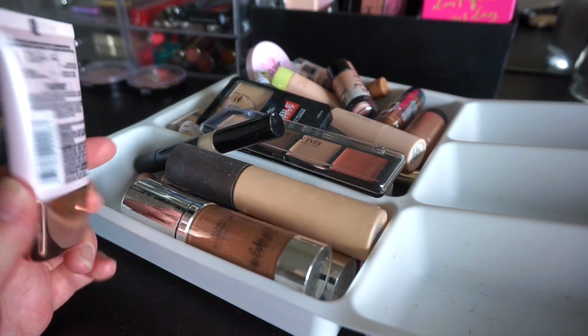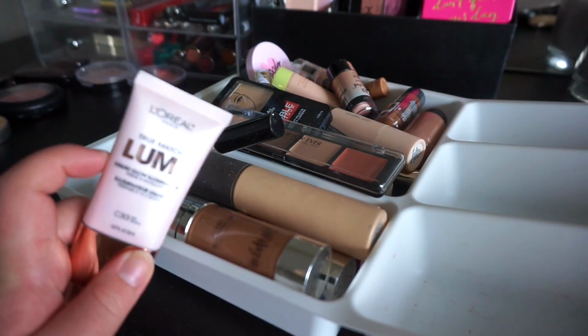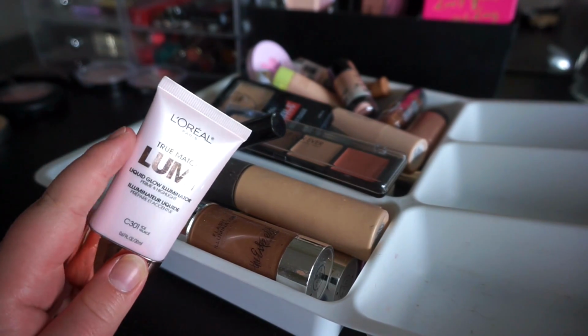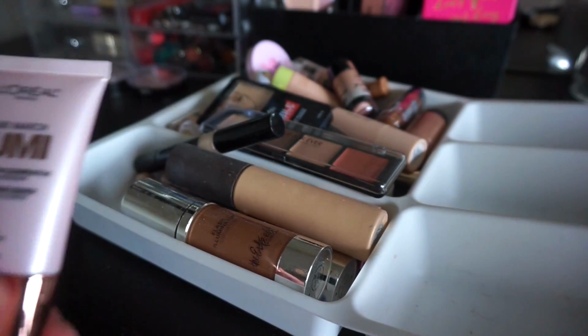This is the cool undertone version. It's like an icy pink. I don't mind it. It has to be used very sparingly though. Honestly, I don't really reach for liquid highlighters, so I'm going to donate that one.